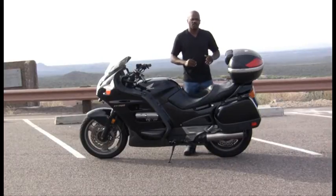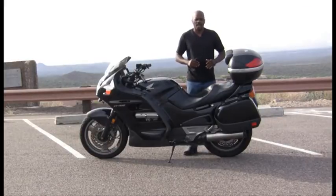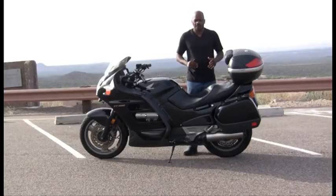It's a longitudinal V4 engine, 1100 ccs, puts out about 90 horsepower or so, and it just moves. It's gear driven, it has a nice quiet sound to it. Nothing like those loud bikes that make all that noise to let you know they're coming. This isn't going to be the bike for you. This is a bike for a more mature person who does like to go fast, but doesn't like the world to know that they're coming.